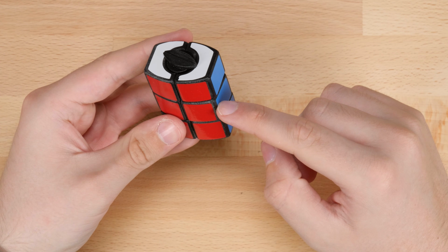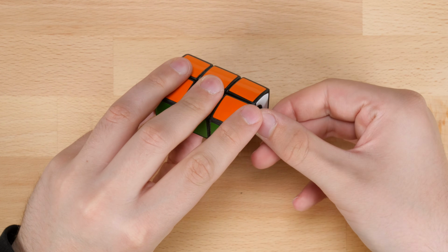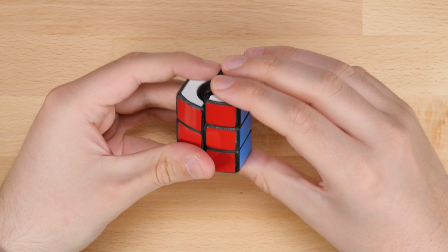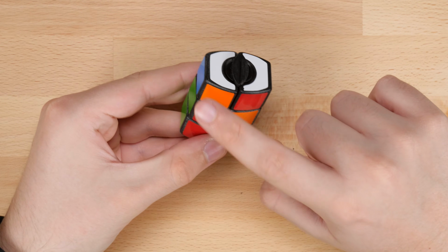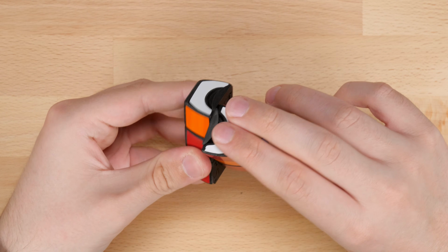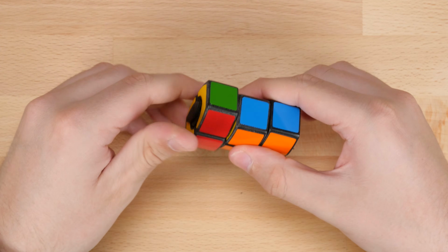So if I want to move this spot up out of this position, I just slide it up. I gotta make sure this is aligned first. Slide it up like that, turn it in, and bring it back down. And now we've swapped these two pieces just like that. So very easily. So that's a very, very cool idea.